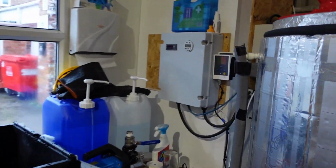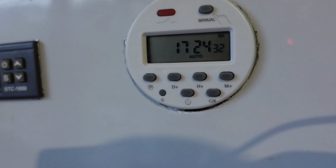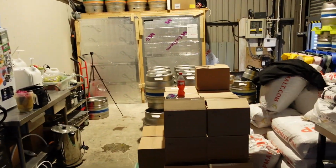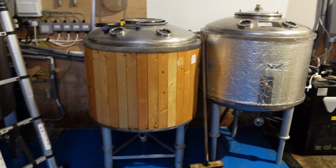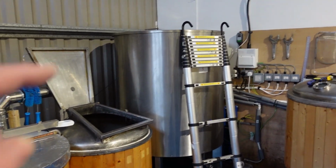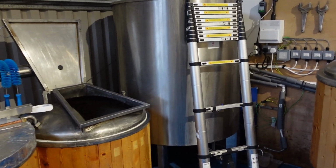So I've been looking at this clock all day. Guess what? We're an hour wrong. So it's 6:20 now, not 5:20. Anyway, as you'll see, we are all clean and tidy. Actually, I'm lying. That tank's not clean yet. I'm going to do that tomorrow night after work.